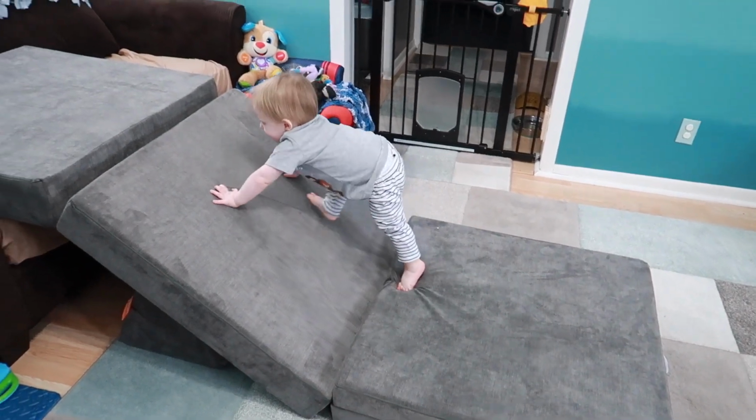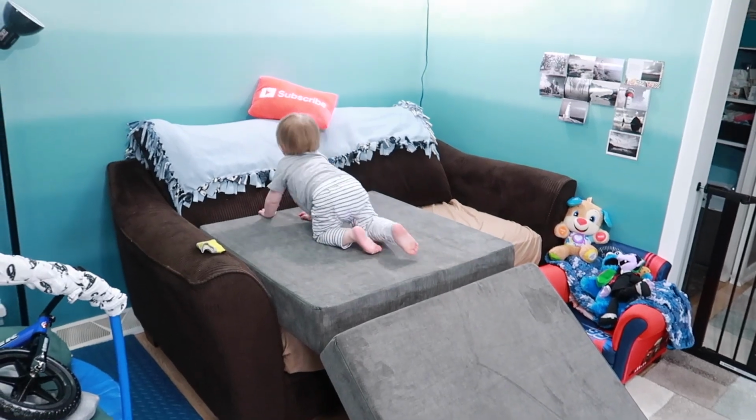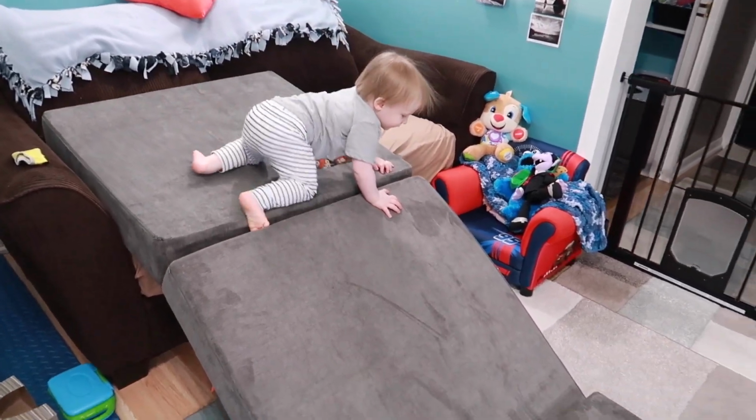I thought Harrison would like the fort set up because he likes to climb under the kitchen table. But he's very particular about what we can and cannot do with this nugget. So I tried this. He seems to really like it.